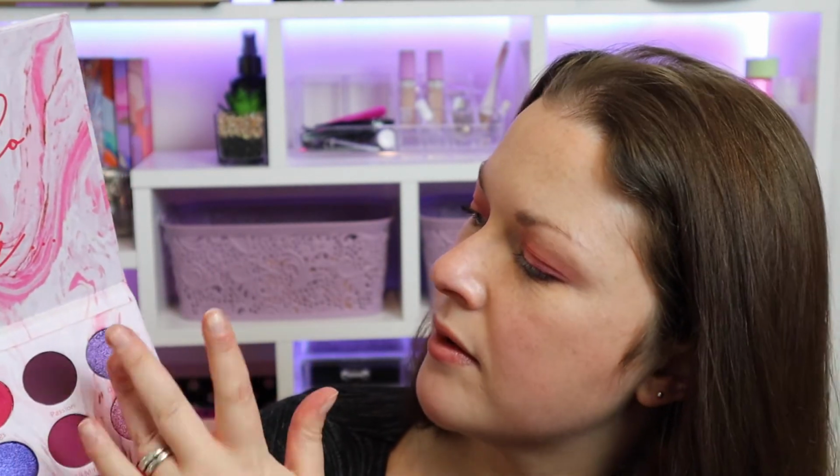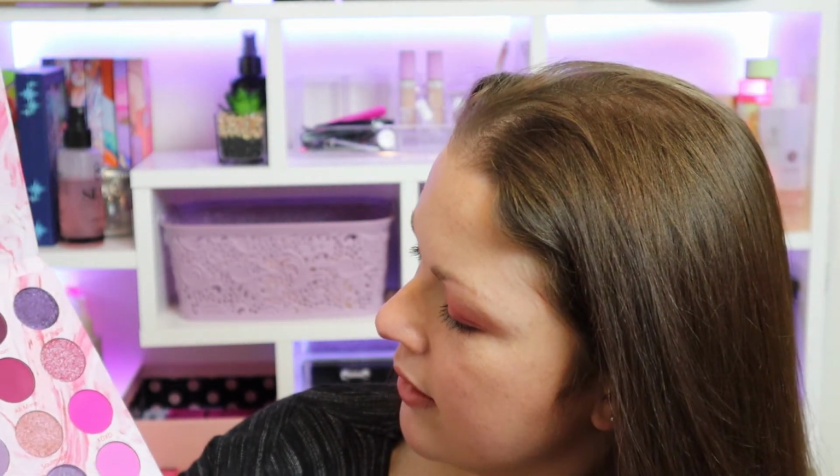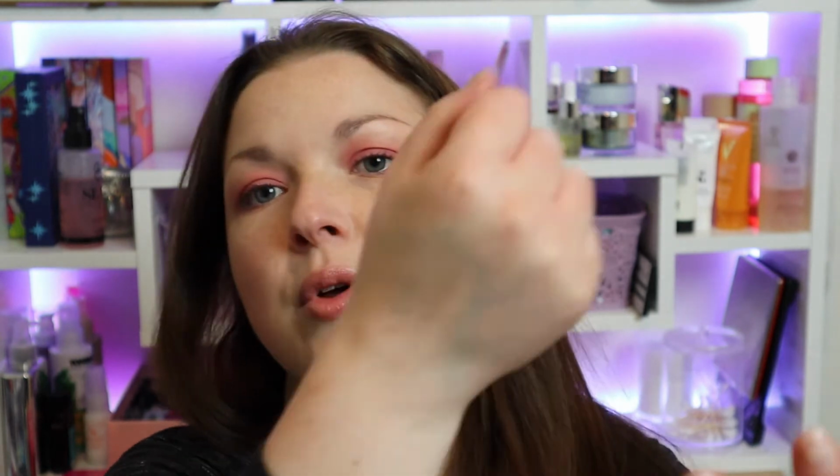Let's give it a little bit of a swatch. So let's try Hugs, because that's one I'm drawn to. Let's try Kiss Me, that royal purple. Let's try Date Night. And let's try this XOXO, because that's quite bright. Just to get a sort of a feel for what they look like.